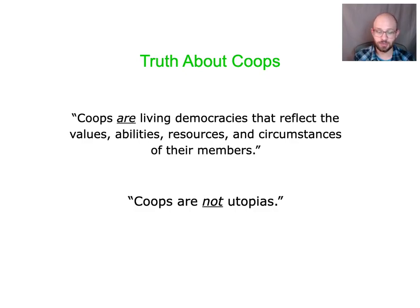So we just want to make sure that folks have realistic expectations of what a housing cooperative can be, and understand that it's a tool, it's a structure, and there are a lot of different variables here that are going to affect to what extent it's successful, and success, of course, is a very subjective thing.